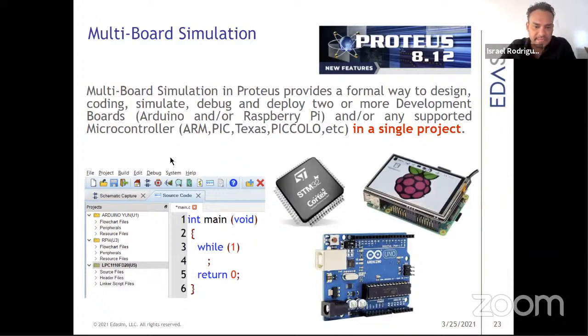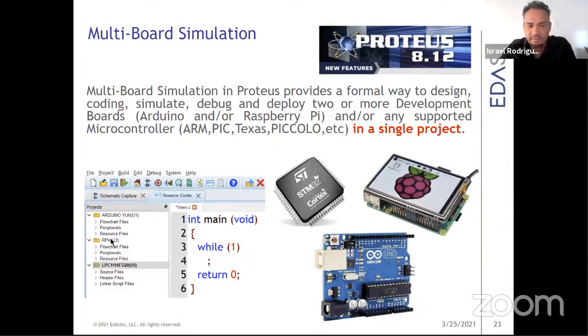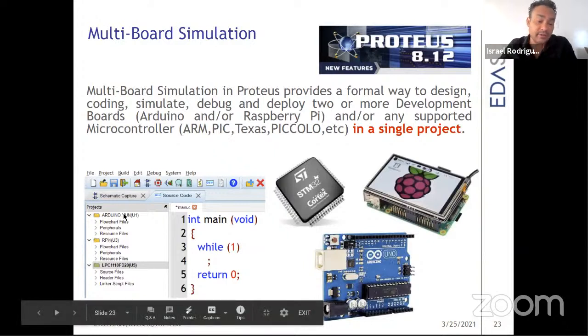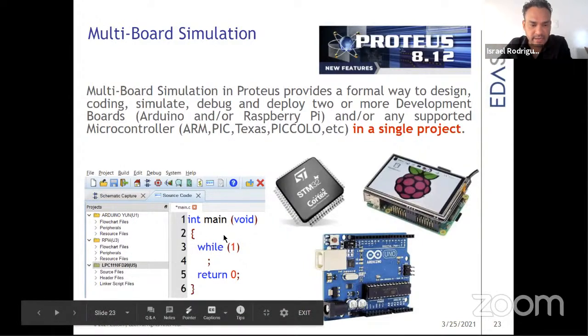I mean, if you see here my sample, I have an Arduino board here, another one, and a Raspberry Pi board here in the same project, and below you have an ARM7 microcontroller. So you can code the Arduino in C language, you can code the Raspberry Pi in Python, and you can code here in C language also. Or actually, you can code the Arduino in blocks, for example, flowchart. Let's say three kinds of coding in the same project: blocks, flowcharting, here in Python, and here in C, like you can see here.